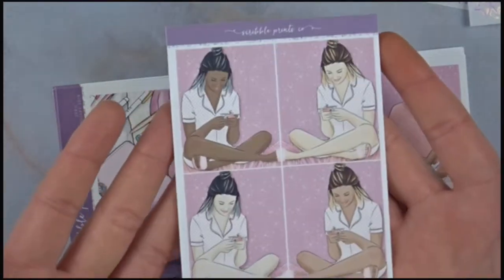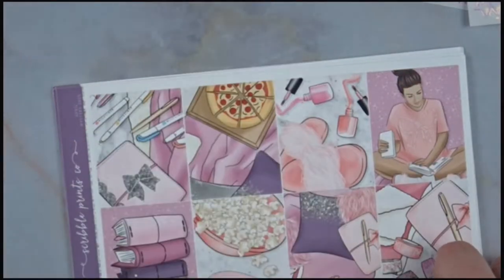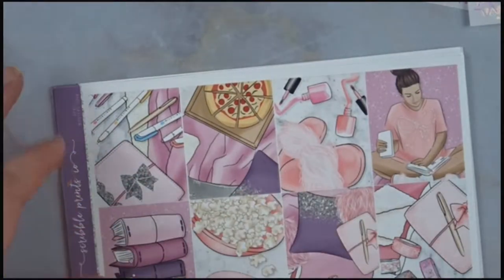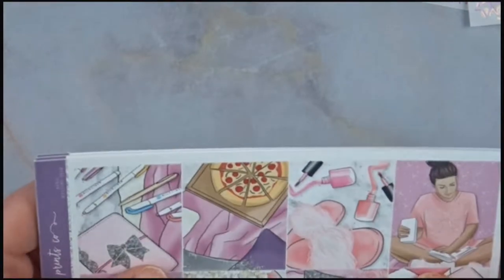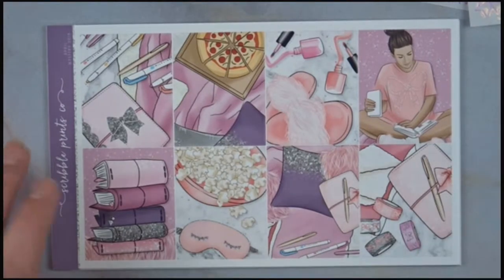So here we have the girls, chilling. They're on their phone. Yeah, of course they are. And then here we are. It's definitely like a sleepover. So it just says April Mystery 2019, but I totally get the whole sleepover vibe.